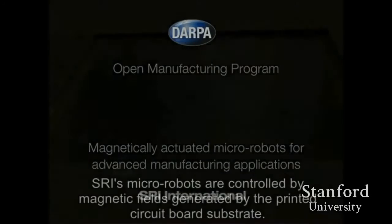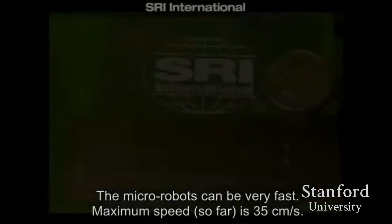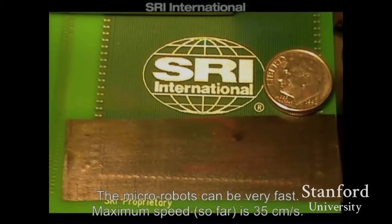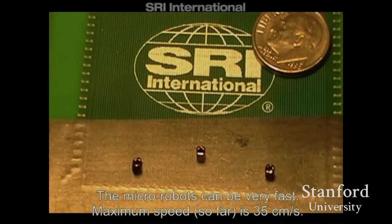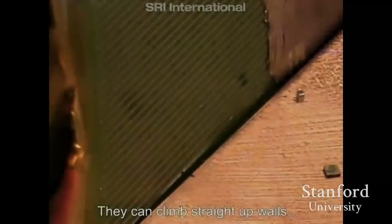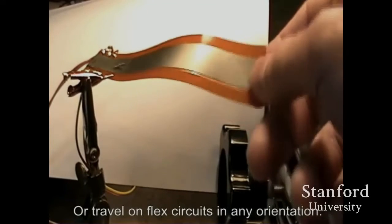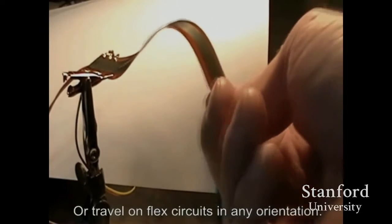So this is an excellent little video that SRI let me show today. If you haven't seen, they're little micromagnet robotic platforms. They're pretty neat. Basically, it's magnets floating on a circuit board that has locally generated magnetic fields, and they follow those around. So it's low cost. They're able to move surprisingly quickly. They can even go up walls because there's interactive force. They can do interesting things like go on ribbons and different planes.